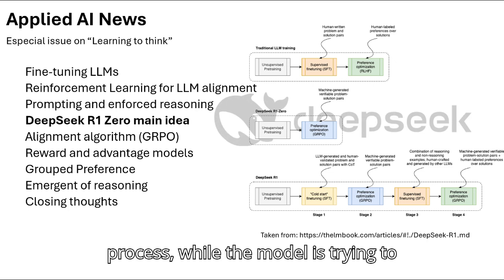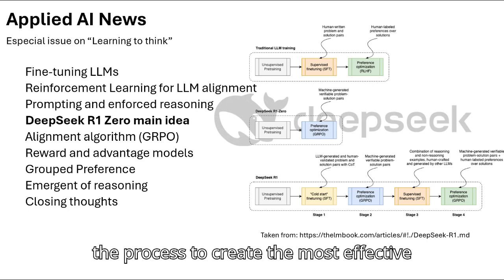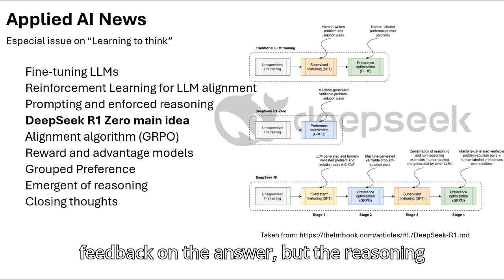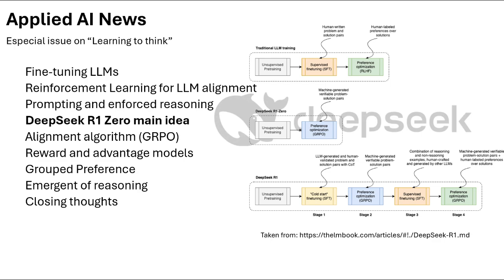While the model is trying to arrive at the correct answer, it implicitly revises its reasoning paths in the process to create the most effective one. The reinforcement only provides feedback on the answer, but the reasoning is implicitly needed to be correct to arrive at the correct answer. This leads to emergent reasoning.